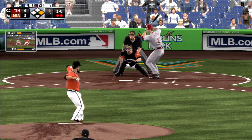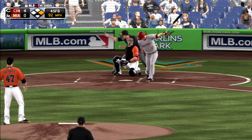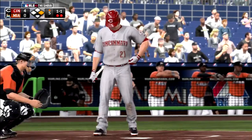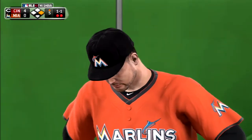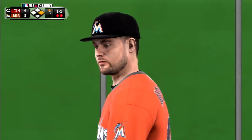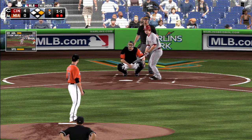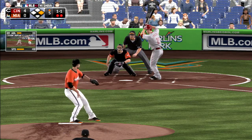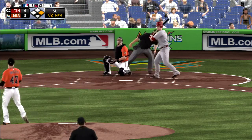Bruce on first. Here's the pitch. And this time the fastball's by him, and that'll even things out at 1-1. Outside, 2-1.